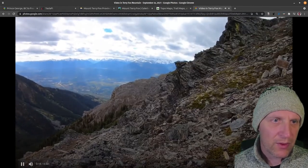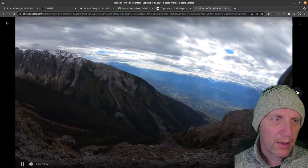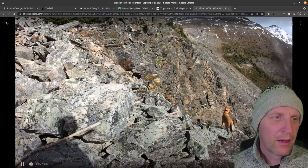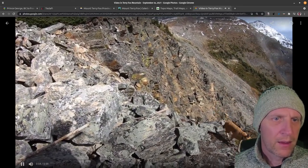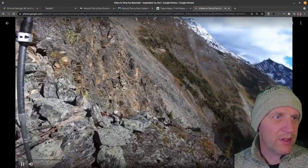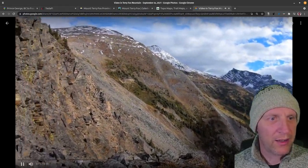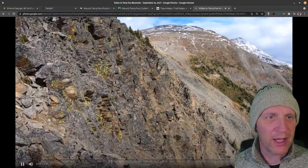If I just fast forward this. Yeah, so the dog was going that direction, but it literally goes straight down a cliff. And the trail's off here to the left. So if you think you're going to find a shortcut, you're not. It's just very steep cliffs that go down here.